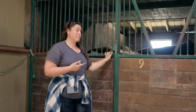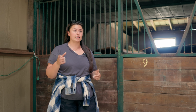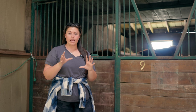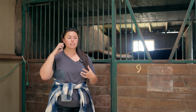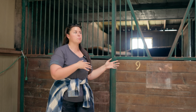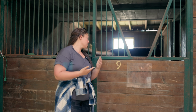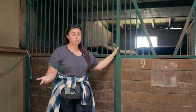But Cool's name is I'm Cool Lookin'. She has a bunch of siblings that have that cool and lookin' put together in a name. So like Cool Looking Lady, Cool Moving Lady. There's all these different things that are her full sisters, and they're all super famous and have won the world and have produced world champions and produced stallions, and even Cool has produced a reserve world champion and all that good stuff. So the Cool name is pretty cool.